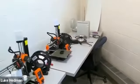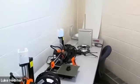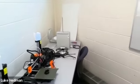We've got a different laser scanner over there in the corner, which appears to be broken right now. I don't know. I'll have to talk to the students about that.